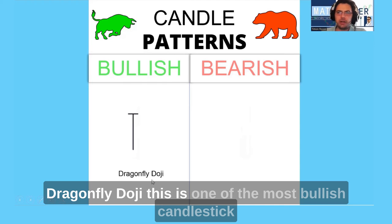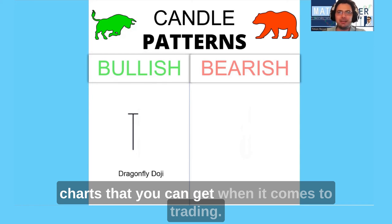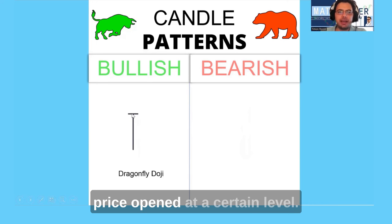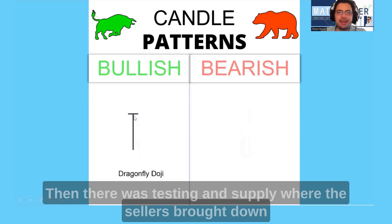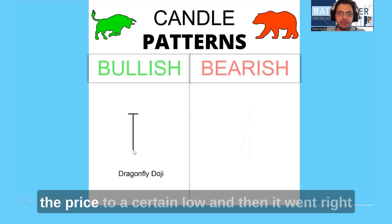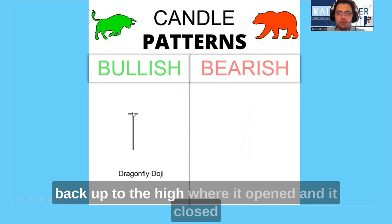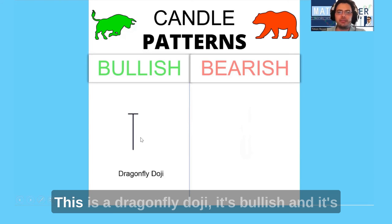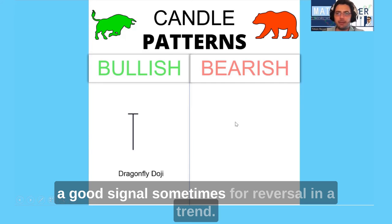Dragonfly Doji. This is one of the most bullish candlestick charts that you can get when it comes to trading. Basically it's saying that the price opened at a certain level. Then there was testing of supply, where the sellers brought down the price to a certain low. And then it went right back up to the high where it opened, and it closed exactly where the high and the open is. This is a Dragonfly Doji. It's bullish, and it's a good signal sometimes for reversal in a trend.